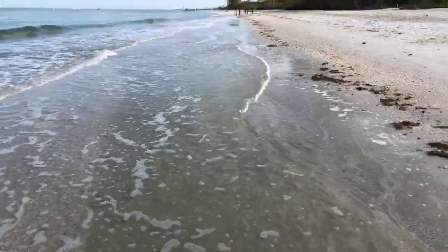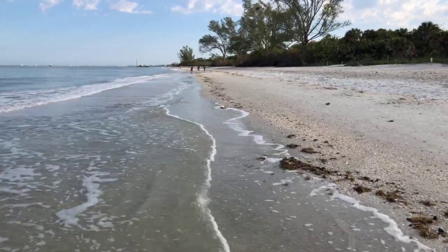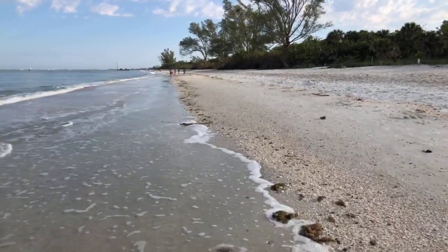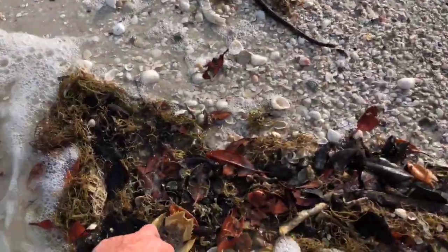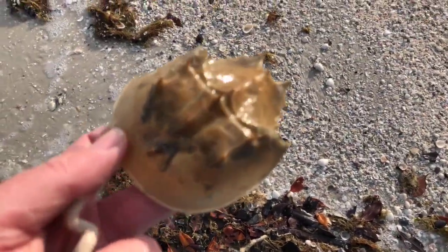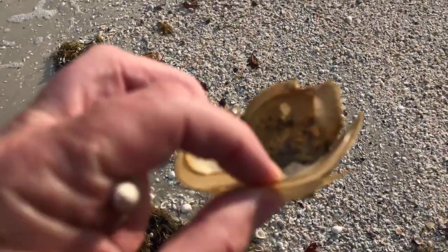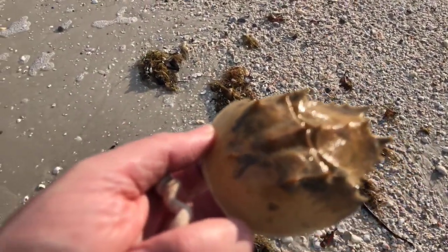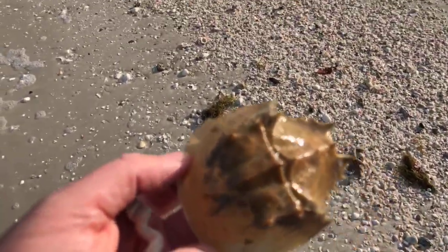I know our friend Scott up there, he's looking for some shark's teeth. I just saw Roy get a hug up there. Lucky dog. Good for Roy. Oh, here's another little horseshoe crab. This is just the shell that was shed. There's a little one. Missing its tail. What's left of a little horseshoe crab? Just the shell that it shed.